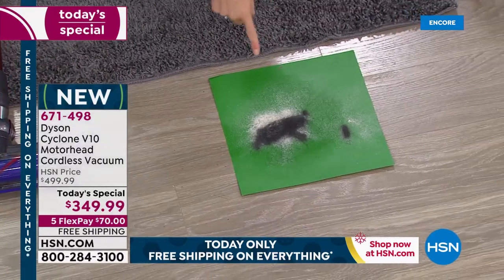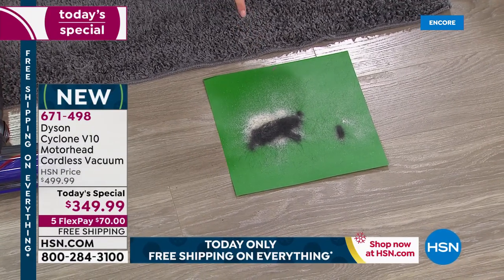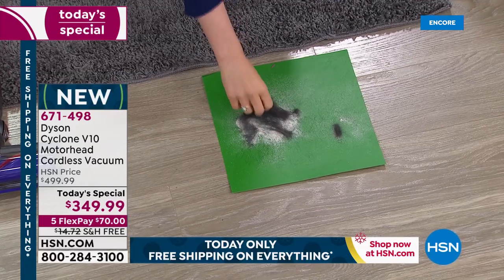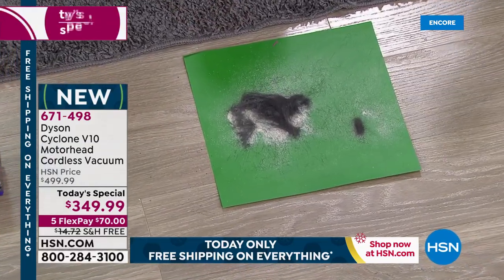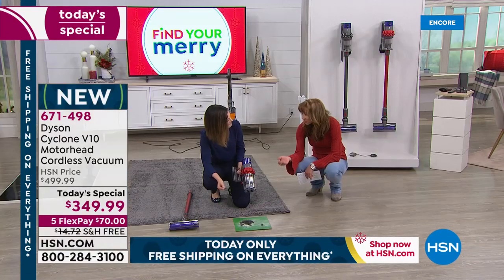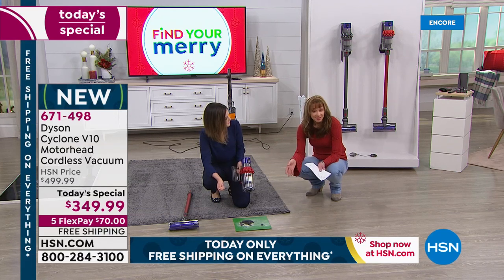No, you don't. Look what it found that the standard upright could not. Oh, wow. All that yucky stuff. But I'm really impressed with those really small grains of sand, because at the end of the day, that's why our carpets look dull. That's why our carpets start to wear down, especially if it's a high traffic area where your pets are going in and out of the house. So it is the Dyson difference.